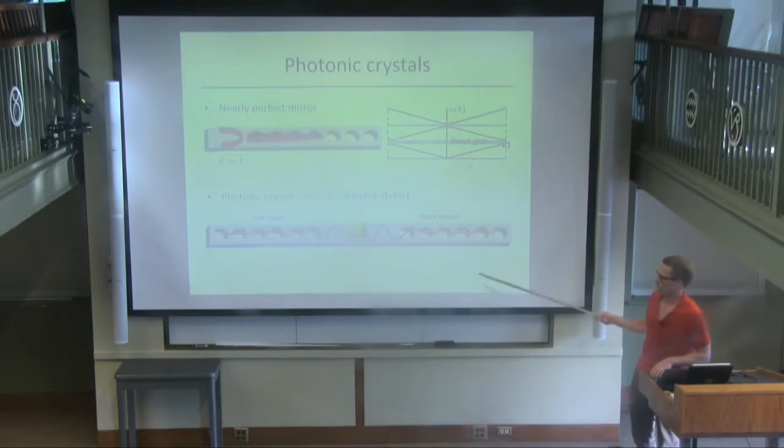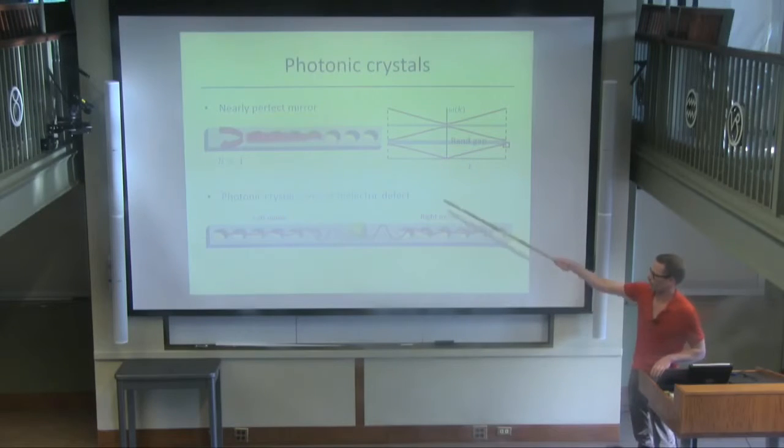And so, as we saw this morning from Jeff Thompson, this system can be used to make this nice photonic crystal cavity. You just take two of these mirrors, put them on either side of the atom, and then you've got this nice cavity QED system, which is by far better than any optical cavity that was being fabricated before.